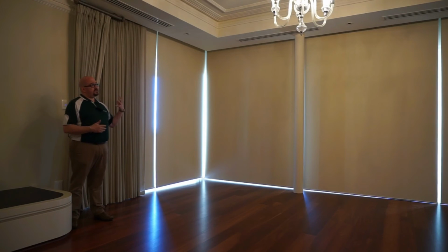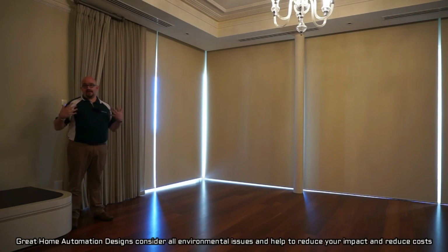You can also have sensors and so forth on windows and doors, which will actually detect the temperatures coming in from outside and the amount of sunlight, and from that the air conditioning can adjust the system accordingly. But it can also do things like raise and lower blinds to give the least environmental impact in energy consumption in your household.